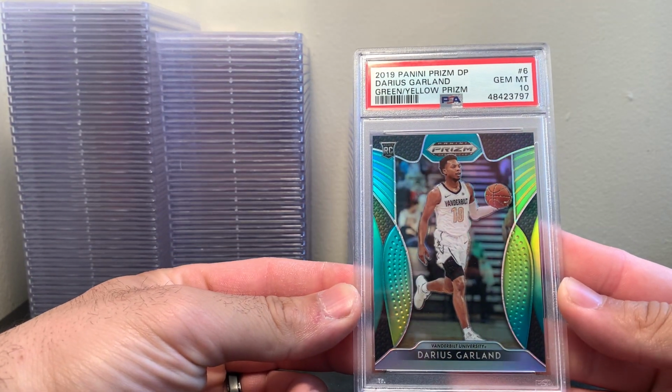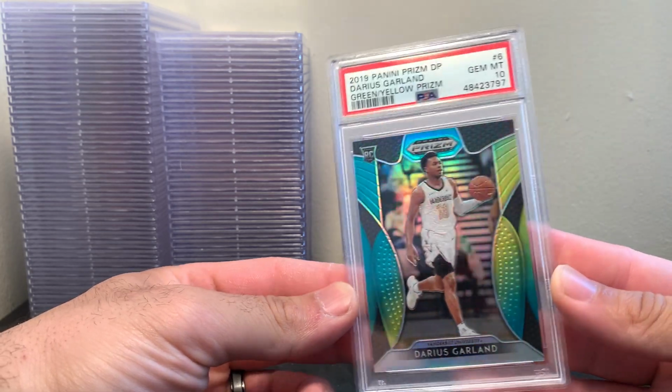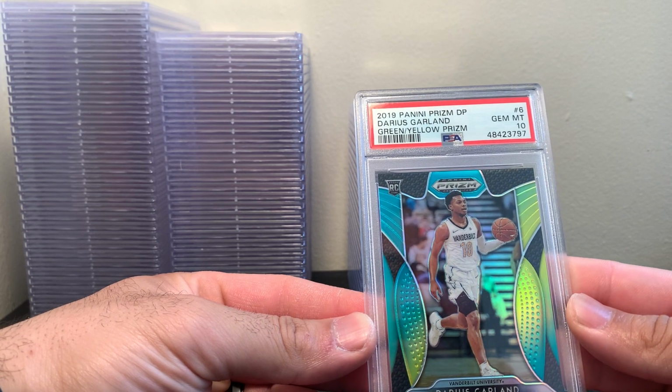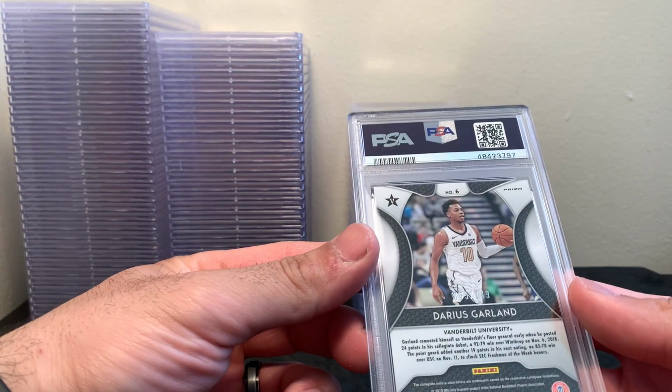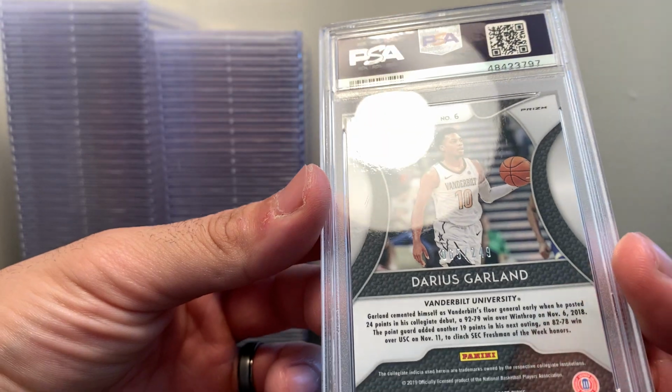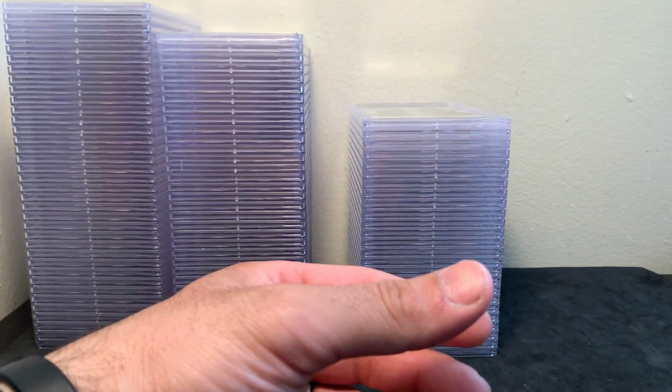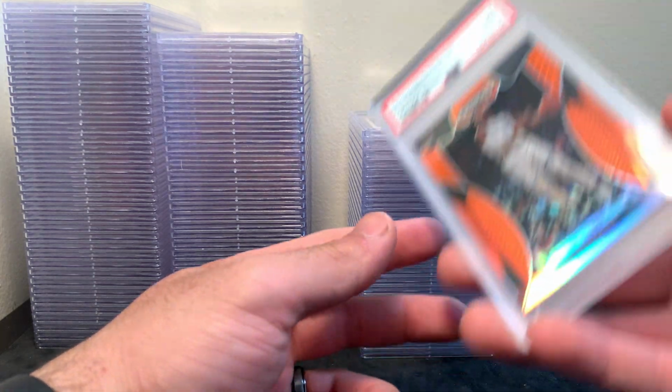Here we got our basketball, Darius Garland. We're going to get into the basketball. This is the random stuff, and then we're going to get into Optics, Select, and then Prism. Darius Garland, green, yellow Prism. This one is numbered to 249. Again, college stuff, something I wouldn't grade now, especially at $25 a pop. But back then, something I would grade, obviously.